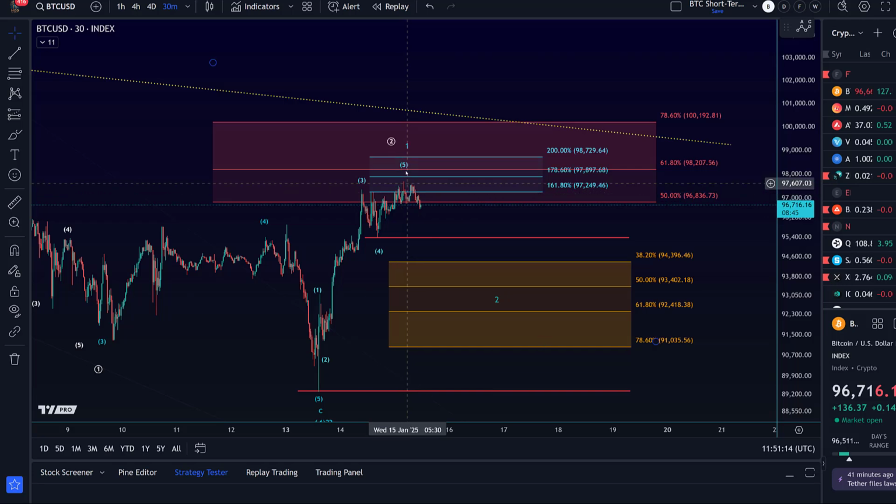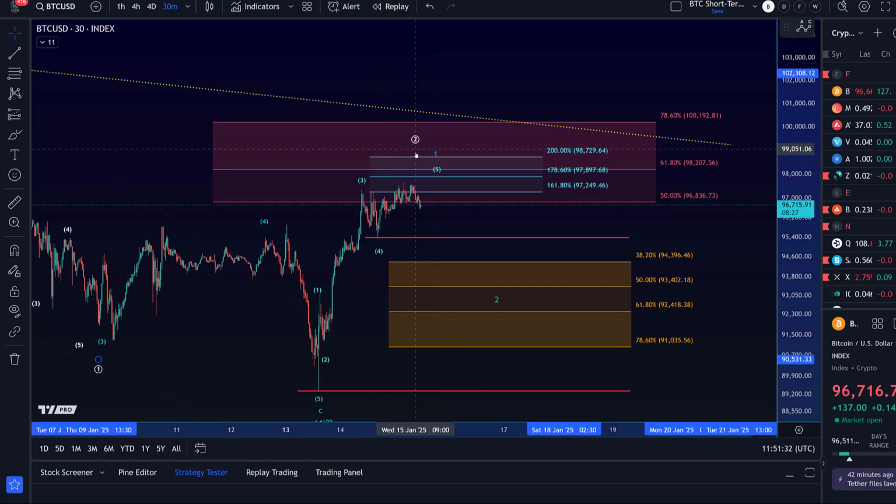So what we wanted is 5 waves to minimally the 161.8 extension, right? But because the 3rd wave already got there, we said that it would be ideal if the 5th wave goes to the 178.6 extension. Well, it hasn't done that yet. But it's still printing higher highs, higher lows, so I'm still considering it might extend a little bit further. But again, CPI is coming up, so I'll keep you updated anyway. The overall situation hasn't changed from yesterday. Support is between 91,030 and $94,396. That's the update about Bitcoin.